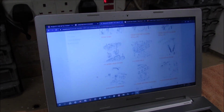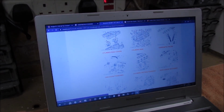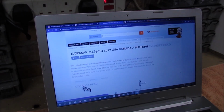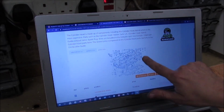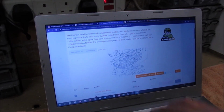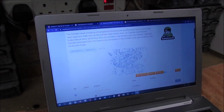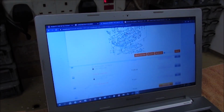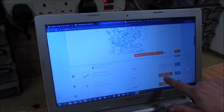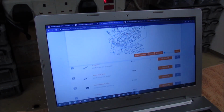So as you can see, you've got all the fiche breakdown pictures. If we just pick one at random, so we're going to cylinder head. So you've got the picture, you can enlarge it, you can zoom in. I just tend to enlarge the image to a whole page and then I can save it. But obviously it's now listing all the parts, all the OEM part numbers, whether it's available or not available. And again, you can add to cart.